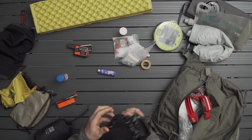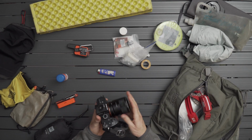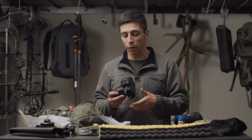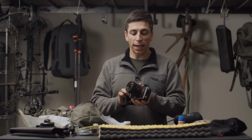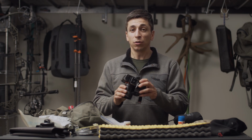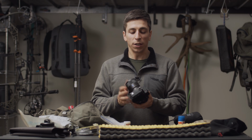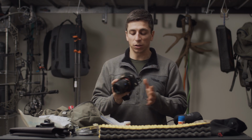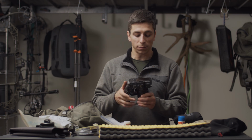I bring a camera. People always ask me what camera to bring on a mountain hunt. I tell them whatever one they're going to use. You could use your phone, you could use a GoPro, you could use a little Sony mirrorless camera, but whichever one you're actually going to use and you know how to use is the one that you should bring. If you don't know how to use a DSLR or you're not going to use it, it's going to sit in your pack. Just leave it at home. Phones these days take awesome photos.